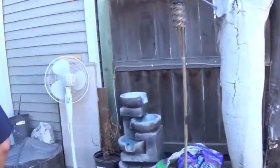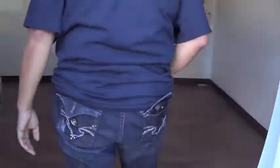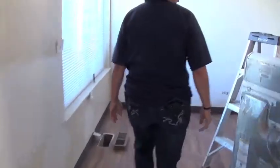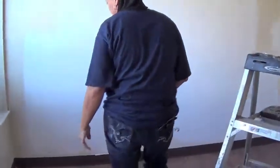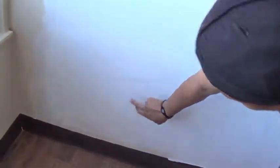Every little bit of this footage helps people understand what's going on. So we're walking back in from outside. And you can still kind of see, from the outside here, oh, there was edges right there. Okay. You can still kind of see where it's not blended in like it's supposed to.